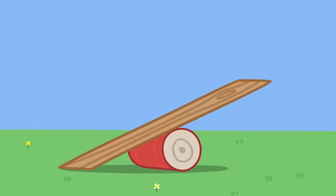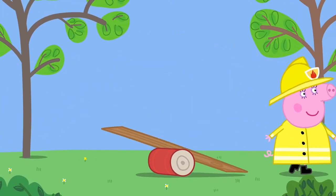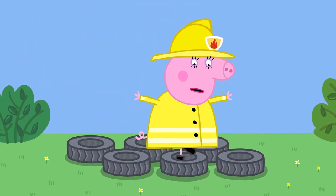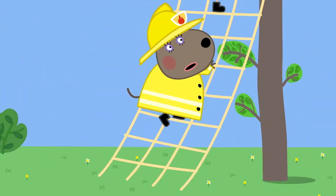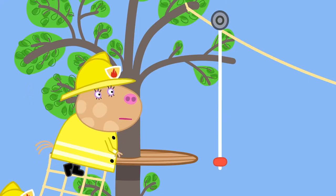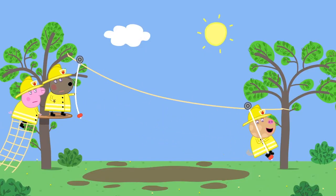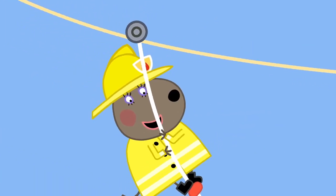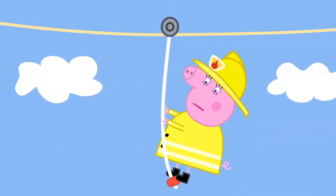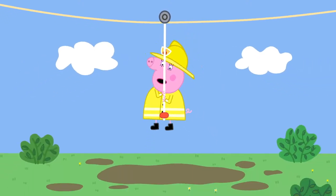Across the seesaw of general upsets. Through the tricky tippy toe tires. 1, 2, 1, 2, 1, 2. Up the sloping rope walk. And down the yippee zip wire. Yippee! Oh dear, Mummy Pig is stuck.